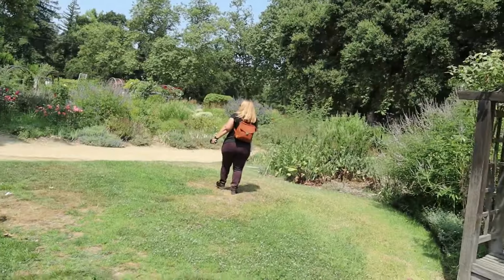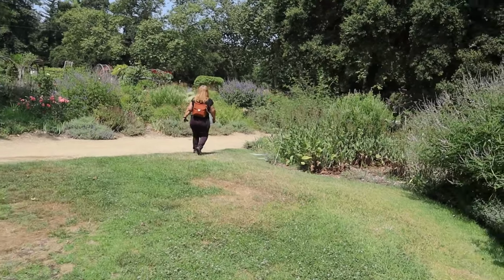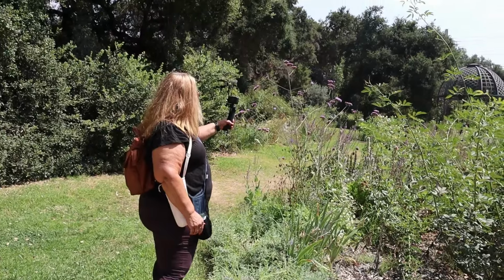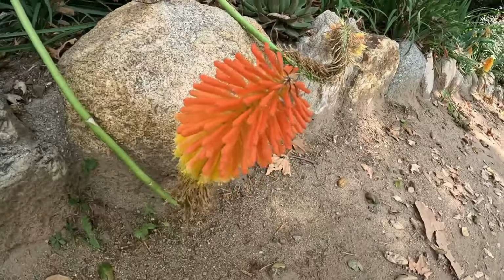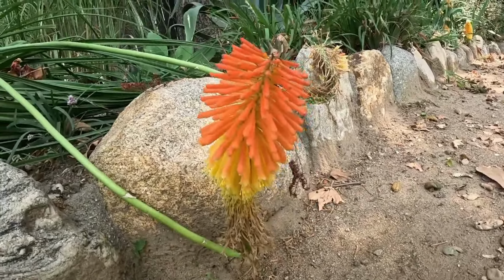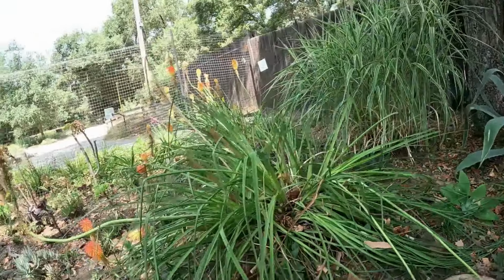Yeah, since we're in a garden, we should show a lot of flowers. That's lavender. That's lavender, I guess. That's what she says. She's chasing butterflies. They're bright orange and yellow. They're so cool.